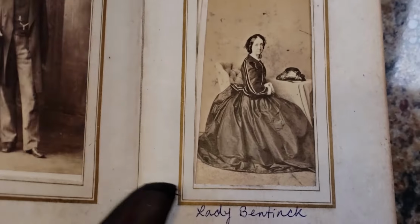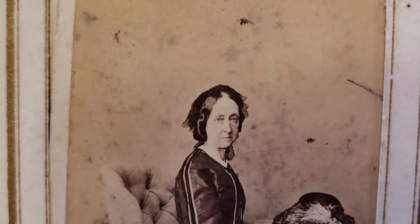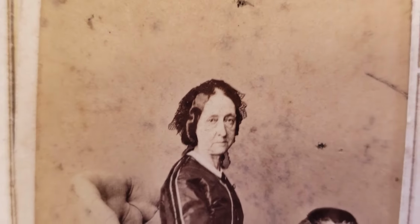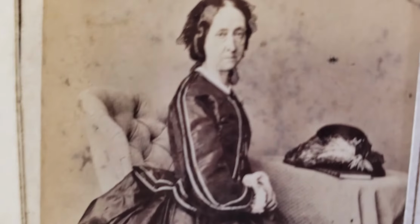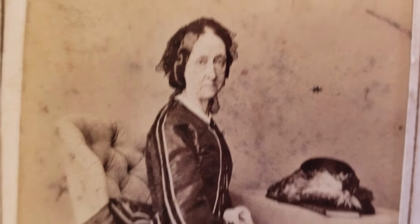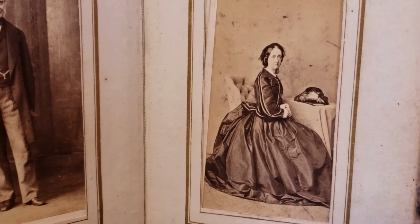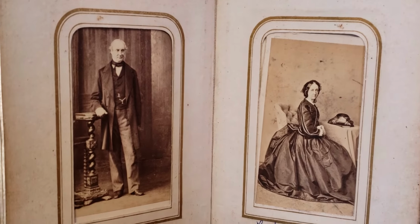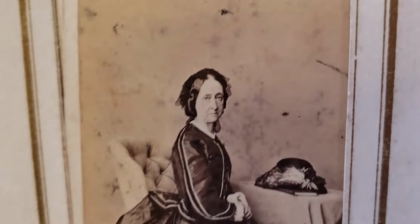There's another photo of her. And here on the back of the photograph, it's marked Lady Bentinck. And here she is again. Same lady. Now, I believe she died sometime in 1875 or so. So this is towards the end of her life. As you can see, she is quite elderly. Look at that hat. That is pretty cool. And she doesn't look too amused. And she should have been. She had riches equivalent in today's money to about $150 million. I'd be smiling in that picture.